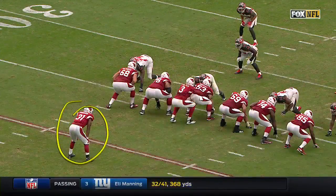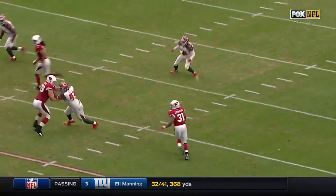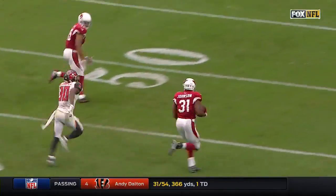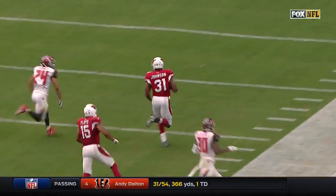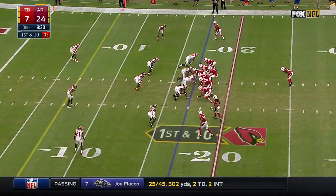He's going to go one-on-one against the guy that made 17 tackles last week, Quan Alexander. Quan's going to come off nice. And the problem is he did not have the acceleration. And you teach guys to run through tackles, not drop to your knees. 113 yards from scrimmage, and we're just underway in the third quarter.